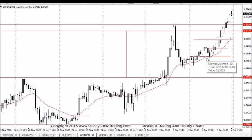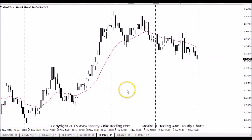So hopefully you got some value out of today's video, traders. Keep it simple. Start drawing these rectangles. Don't chase the market. The market is going to keep doing these same things over and over again. Doesn't matter what pair you look at. You can look at the Japanese yen. Every day there's a rectangle somewhere.